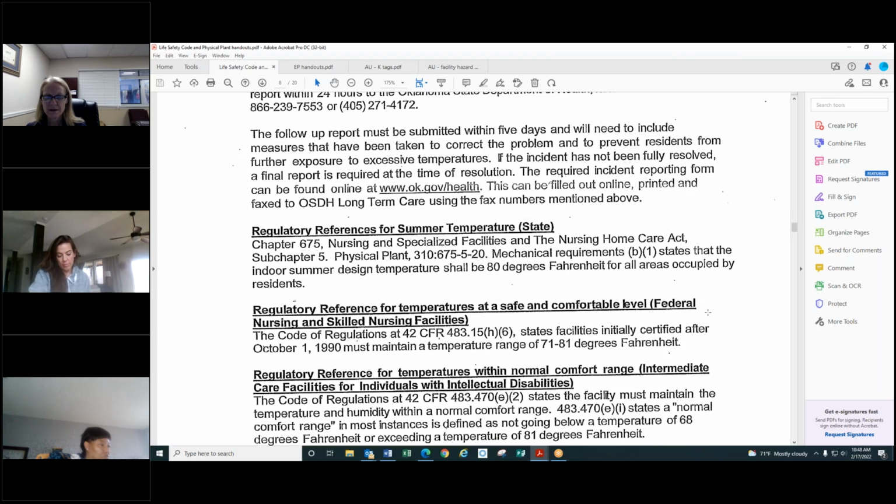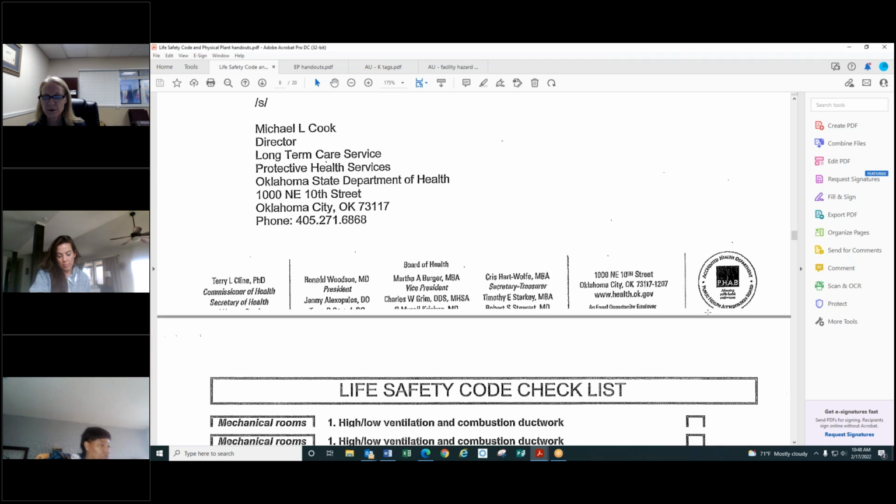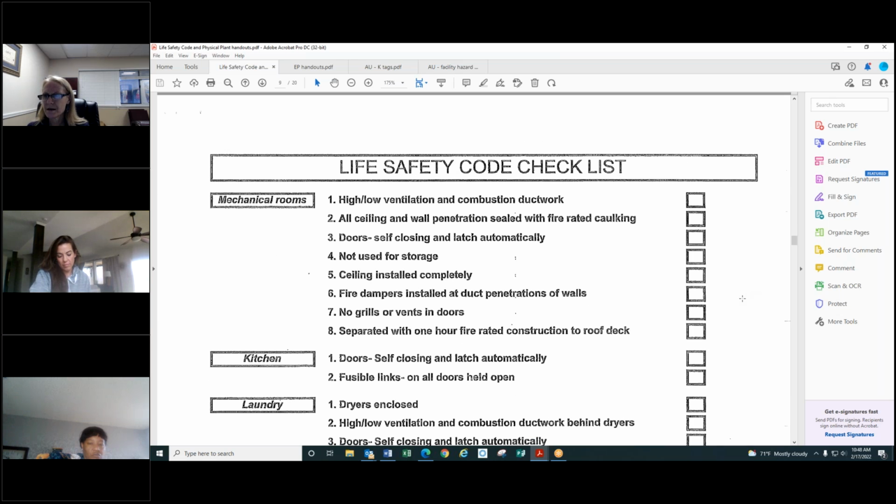So isn't anything we didn't already talk about? Okay, so moving on. All right, here's a nice life safety code checklist that can help. We talked about the mechanical rooms. It goes into probably a little more detail, but just no grills or vents indoors. We talked about everything else.